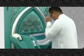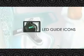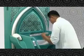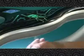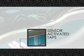Bismillahir Rahmanir Rahim. The automatic wudu washer is the world's first and only automatic wudu system that will make wudu a cleaner, convenient and more pleasant experience.